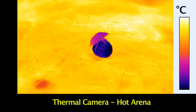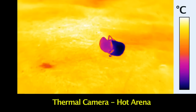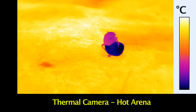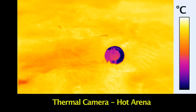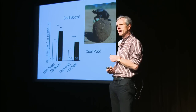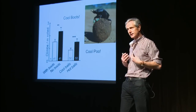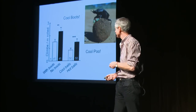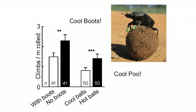They're roaringly hot. So the ball leaves a little thermal shadow, and the beetle climbs on top of the ball and wipes its face. And all the time it's trying to cool itself down, we think, and avoid the hot sand that it's walking across. And what we did then was put little boots on these legs, because this was a way to test if the legs were involved in sensing the temperature of the soil. And if you look over here, with boots, they climb onto the ball far less often than when they had no boots on.